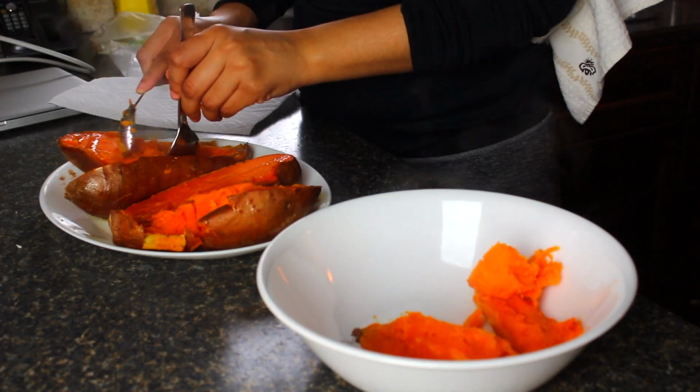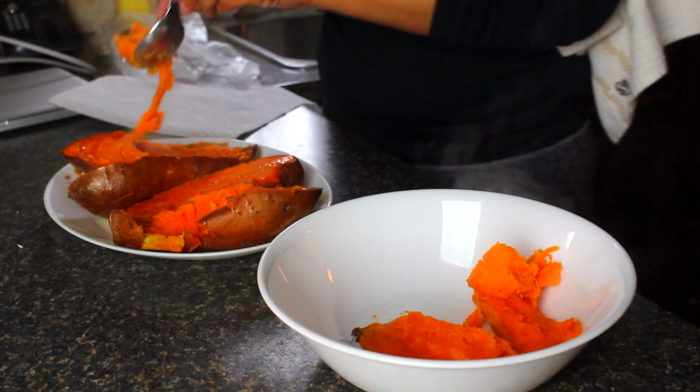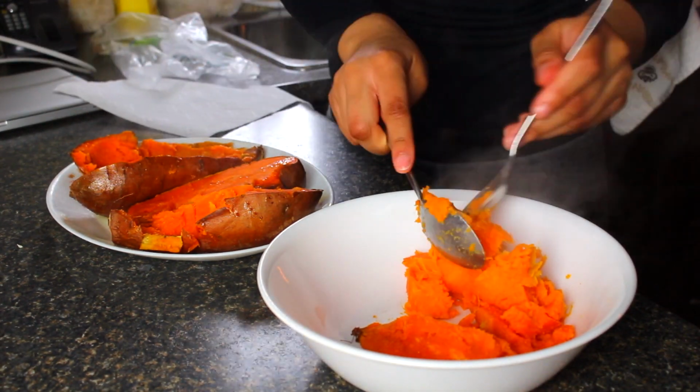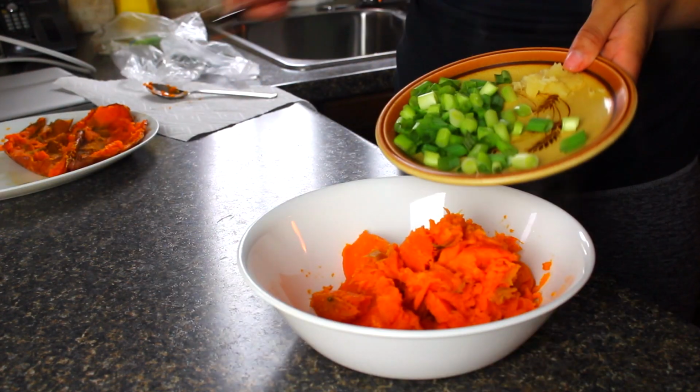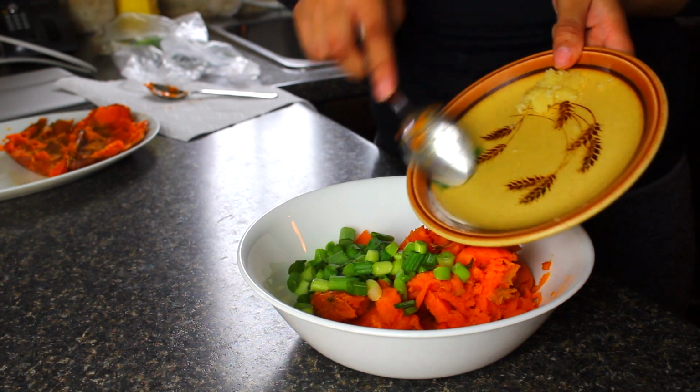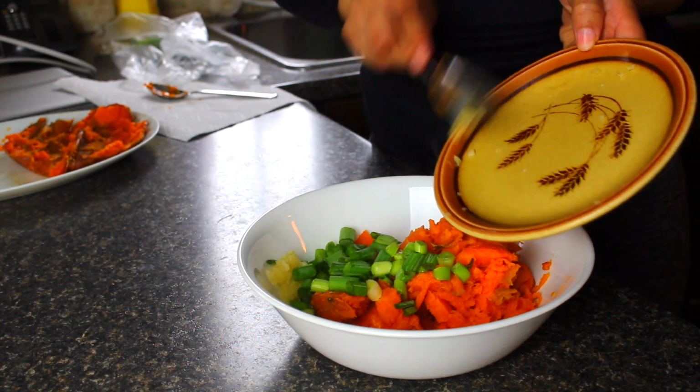Basically, I wanna keep the skin mostly intact, so scoop out as much of the inside as you can without disintegrating the sweet potato skin. And then I'm going to add some green onion that I cut up earlier, as well as some grated garlic that I grated earlier and set aside, to the flesh of the sweet potatoes.